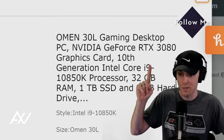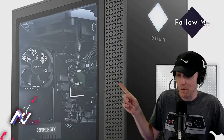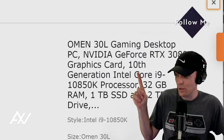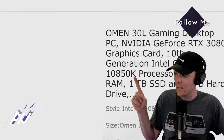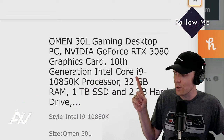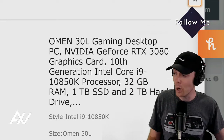In addition to the 30 series graphics card with your computer, if you're doing 4K and 2K gaming, one thing that you need to consider is getting, if you can, a 10th generation processor. Intel processor is what I recommend, especially for content creators. And if you can get a 10th generation i9 processor, that's great. If you can only get a 10th generation i7 processor, that's fine. But you always want to get the latest generation of processor.